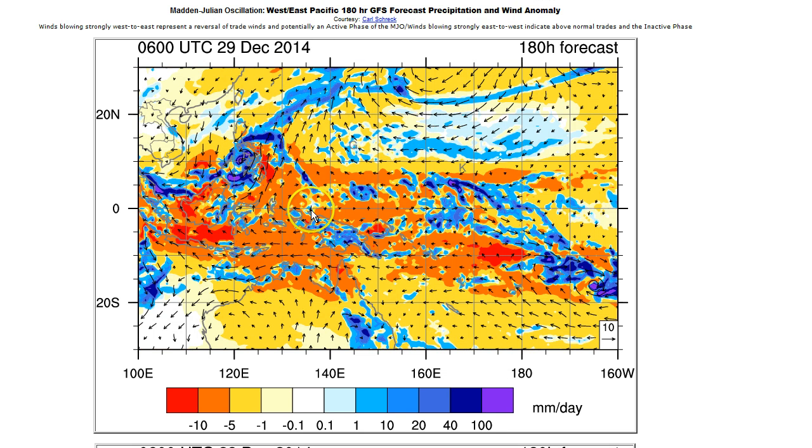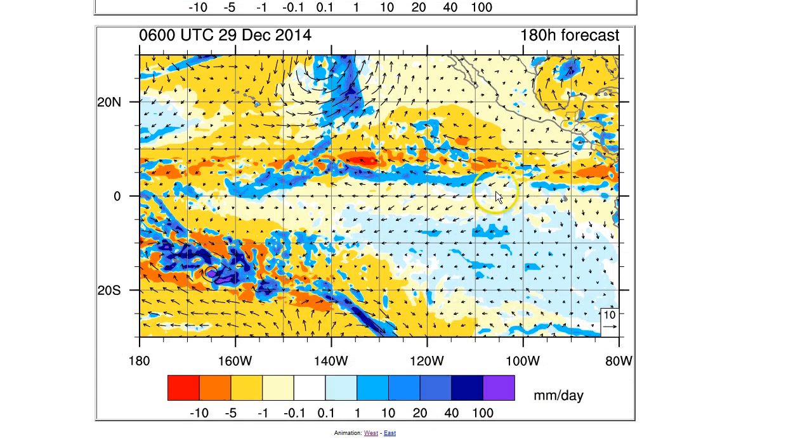A week out, this model suggests pretty much neutral anomalies, but here we go. More westerly anomalies forecast on the dateline. Not particularly strong, but a little bit there. And then we go looking into the East Pacific. And again, notice here's those easterly anomalies, but they're working their way to the east.